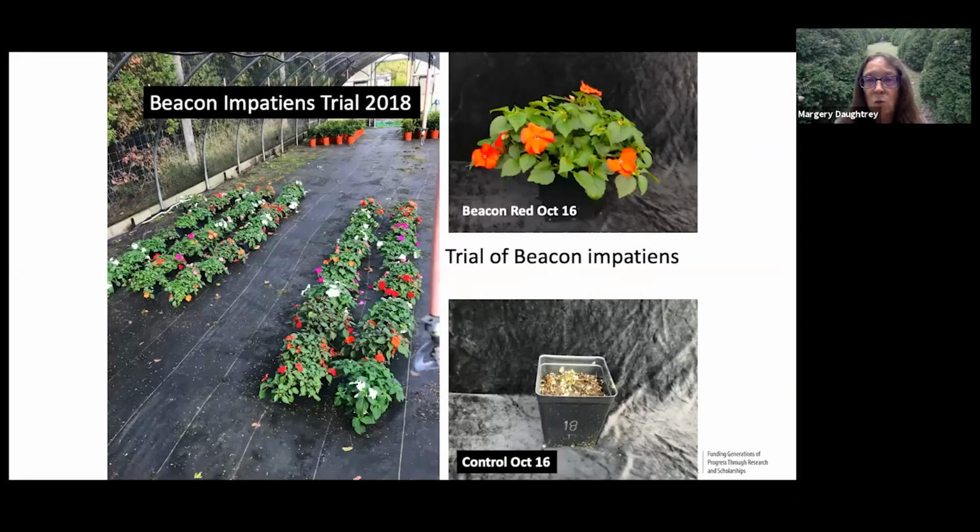We soon got to work with the Beacon Impatiens as well, and they were also impressive. It was such a good time going from this era where all the Impatiens were melting out to an era where the Impatiens had been improved. And here you can see the Beacon Red up at the top. This was an October rated trial. The plant looks terrific on October 16th, and the control plant at the same time had truly just melted away to where you could hardly even see any tissue in the pot.